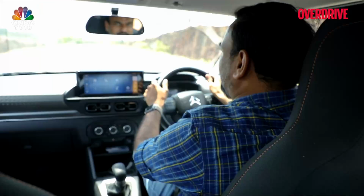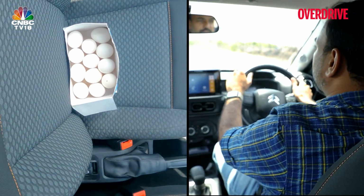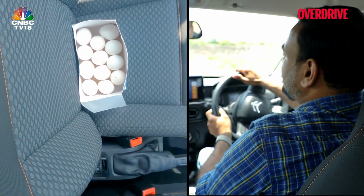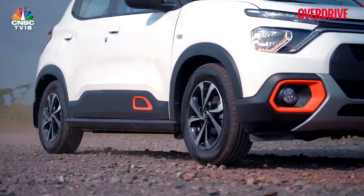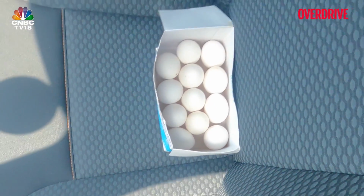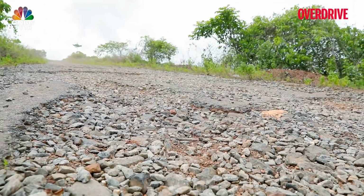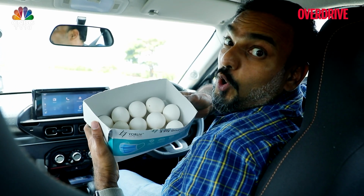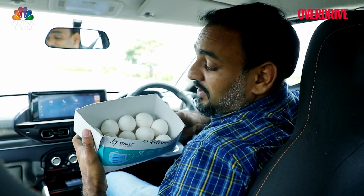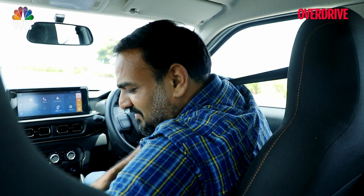I can hardly feel anything inside the cabin. I can have a regular conversation with you with no change to my voice. I hope my eggs are safe as well. I mean, the basket of eggs. And all the eggs are safe. All the eggs are safe. The Citroën 2CV shall be proud. Good job, C3. Let's get on with it.